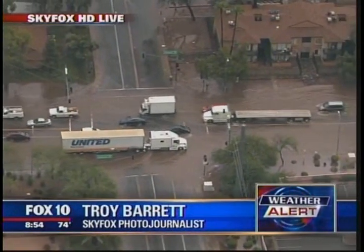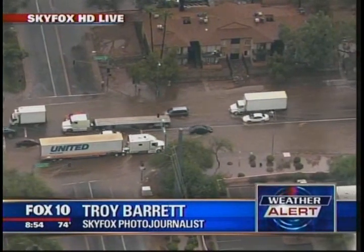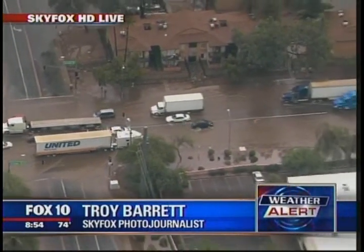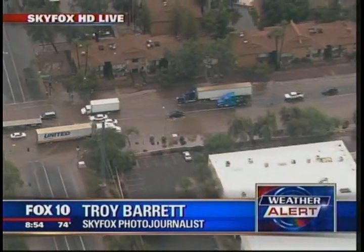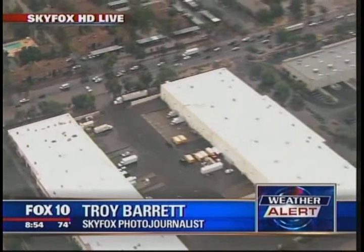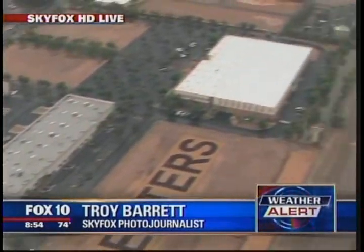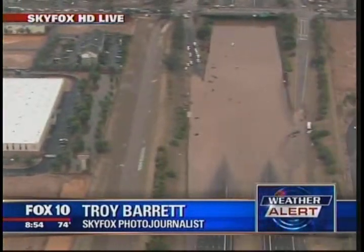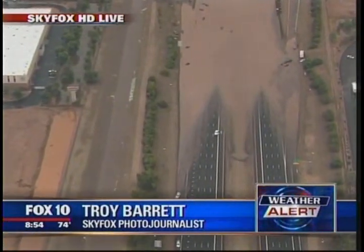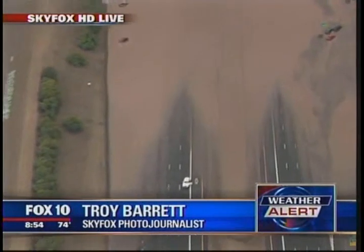Along the I-10 there, Troy, I guess you could tell from your perspective, being above it all, that those are truly low-lying areas that are flooded. Is there any indication that the water is receding? Yeah, absolutely. That is the low-lying area there as the I-10 goes underneath 43rd Avenue. And right now, it doesn't really look like the water's receding a whole lot, but it looks like it is improving slowly as we look at it from above.